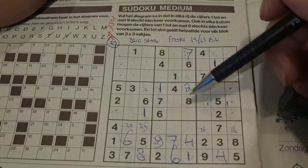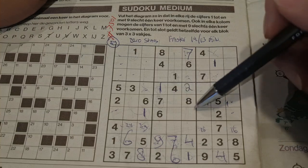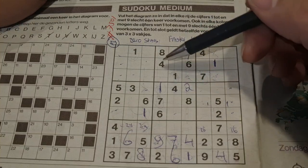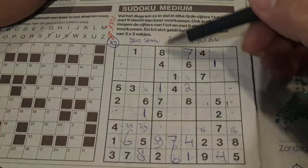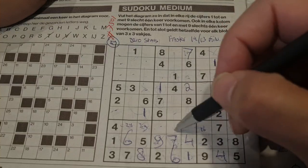3, 5, 9. Come on. 3, 5, and 8. 8 in this column, 8 in that column, so the column between, the middle column. The only place left for the 8 should be there.